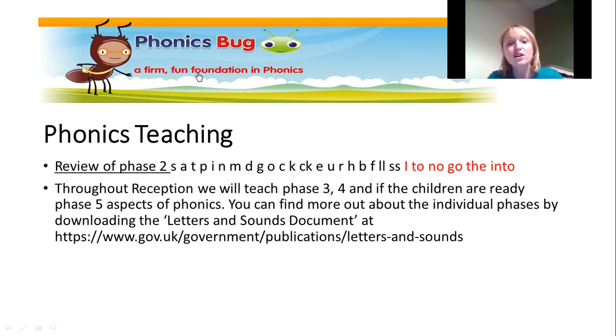So we've just got the sounds there for you. These sounds just along here, and then obviously the tricky words I, to, know, go, the, and into, which they love. And then throughout reception now, we will begin to teach phase 3, and later on we'll teach through to phase 4, and then when the children are ready, and if they are ready, we will be moving on to phase 5 sounds as well.